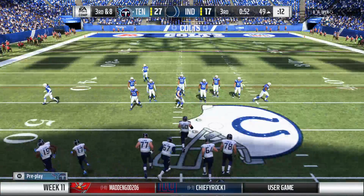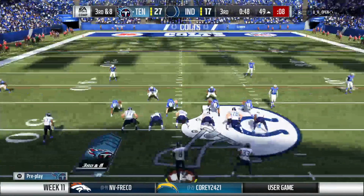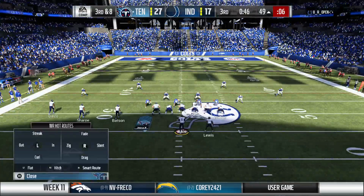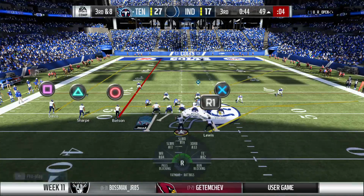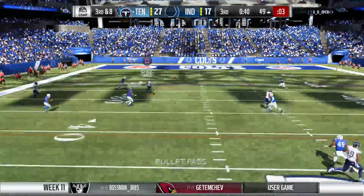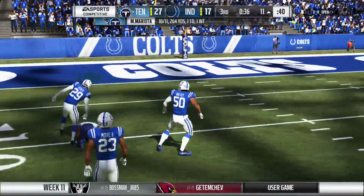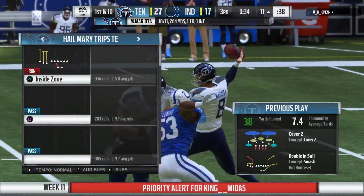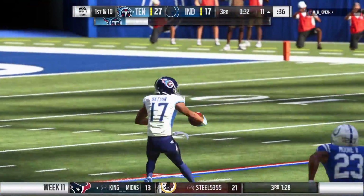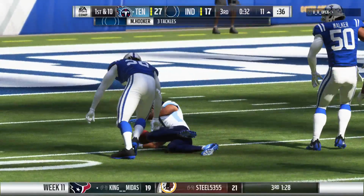The Titans on 3rd down. Just 1 for 3 thus far. This is 3rd and 8. Working out of the gun, Mariota. Got a man over the middle, and it's complete. And he gets this one inside the 15, just a yard or two shy of the 10. They give him a gain of 38.